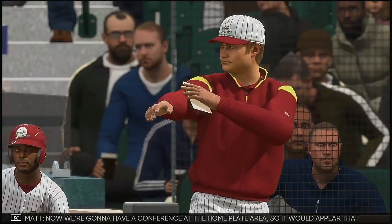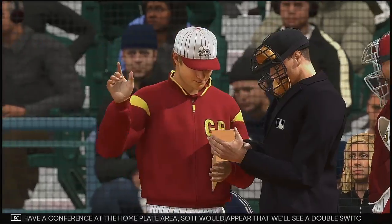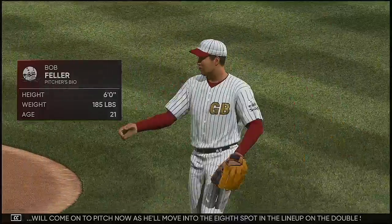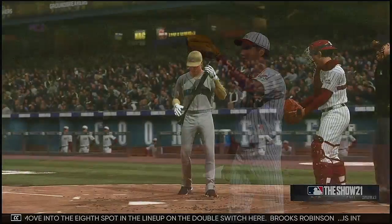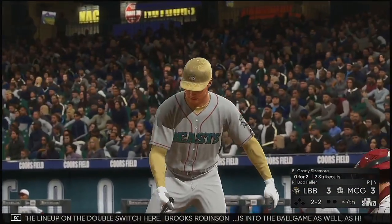Now we're going to have a conference at the home plate area, so it would appear that we'll see a double switch here. Bob Feller will come on to pitch now as he'll move into the eighth spot in the lineup on the double switch. Brooks Robinson is into the ballgame as well as he'll slide into the pitcher's spot, hitting ninth now on the double switch.